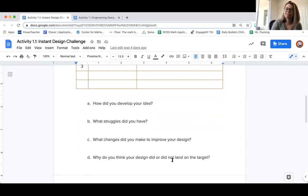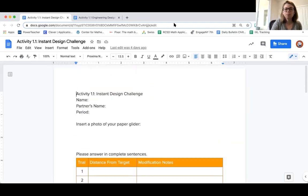Again, complete sentences and be really thorough. I want to know how this went for you. And I don't want just one-word answers or a little phrase there. I want to know the details. All right, once you're done with that, make sure you get it turned in so that I can get that graded hopefully today and get it back to you.